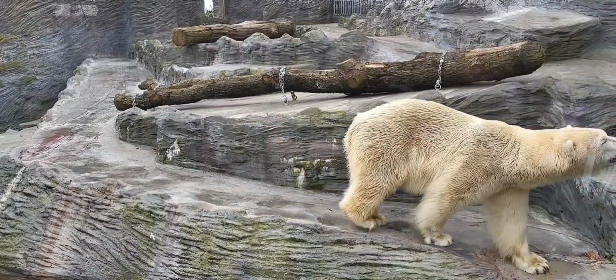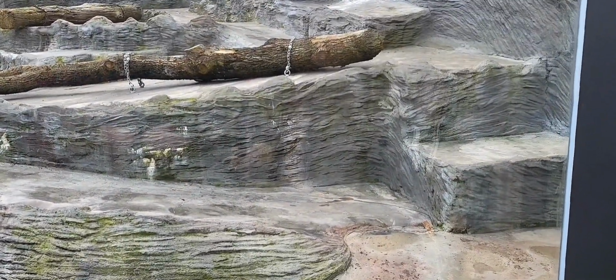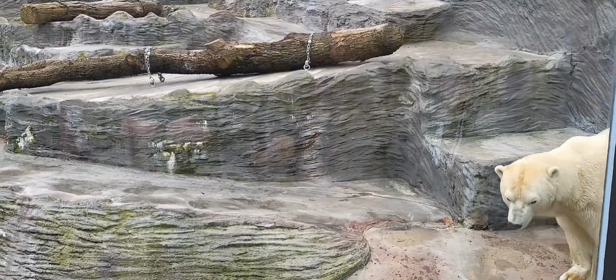I'm just going to take a walk up here now, and if I do see the polar bear, I'll stick him in for you. But when we go into the next location, I'll check back in with you. He wasn't out here yesterday. He's out in the middle. Remember?